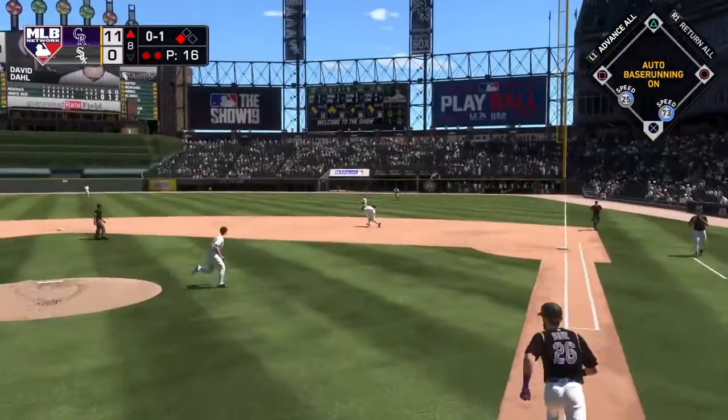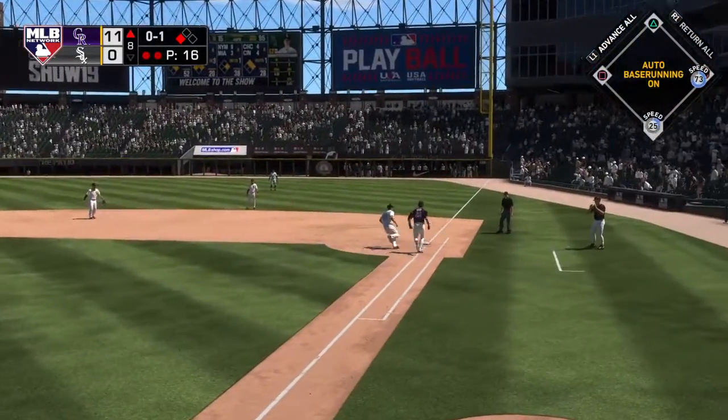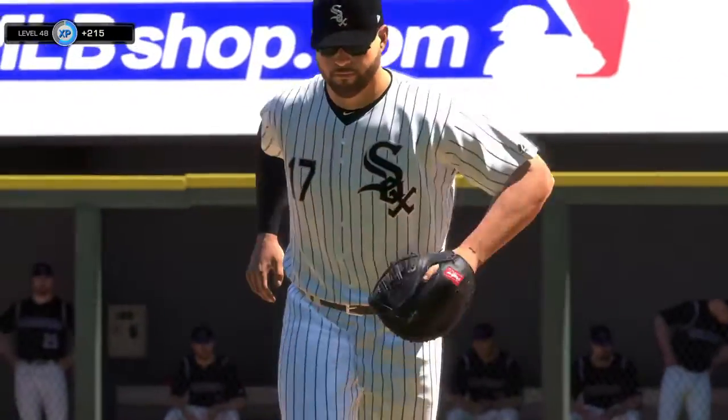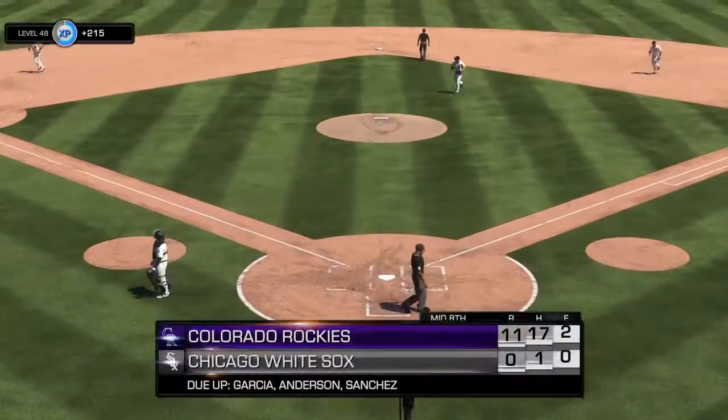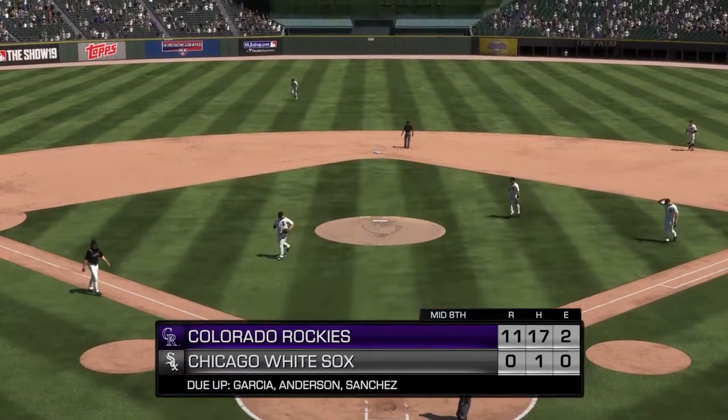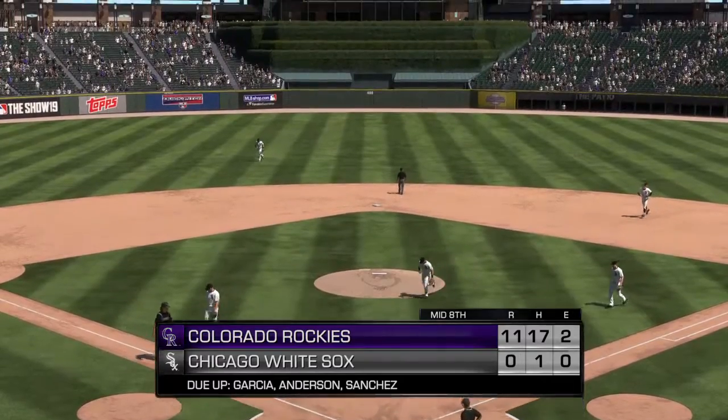On the ground to the right side. Scooped up on the backhand. And the off-balance throw is right there for the 3rd out. And a high degree of difficulty on that one as the side is retired. Rockies strand 1, but they lead it 11-0.